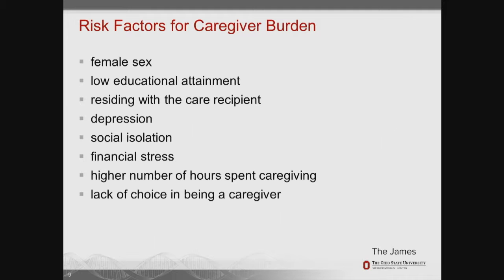So there are some different risk factors that are associated with caregiver burden. I think a lot of these probably make a lot of sense as to why they are risk factors. So, for example, being female. I think our societal roles sort of dictate women as natural caregivers, and so sometimes it seems like some of the caregiver burden falls on women more generally. That's not to say that men don't suffer from caregiver burden at all, but sometimes gender or sex can be a risk factor.